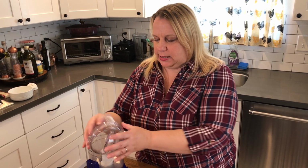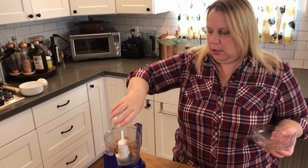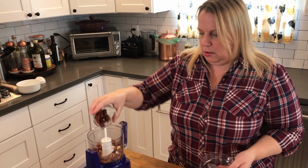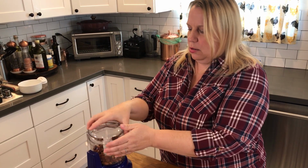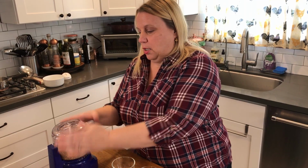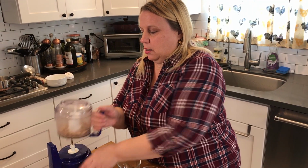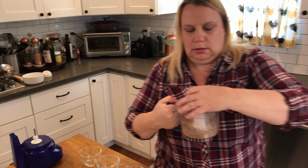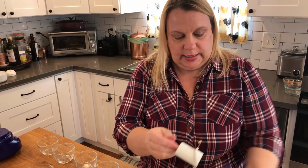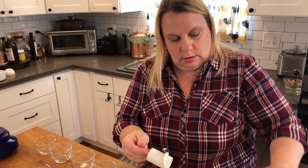The first thing we need to do is chop up the nuts. So I'm going to go ahead and place all 3 of the nuts in the chopper. We need 3/4 cup total. So we'll just empty our nut mixture, and we're going to toast these with the sesame seeds.